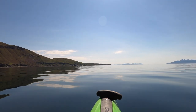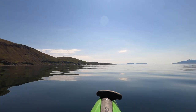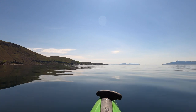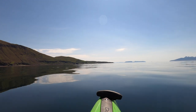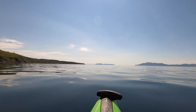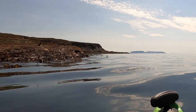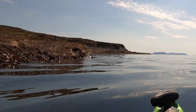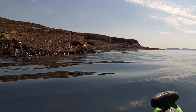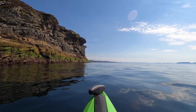That's Elgol ahead. So we're going to go past there and have a look at some caves. These are some caves. One of them's on the maps, marked as the Prince Charles's cave or something. It is dead flat calm. Couple of shags there. Yeah. A wee swim. Just come round the headland.